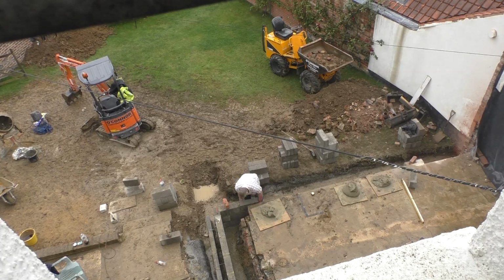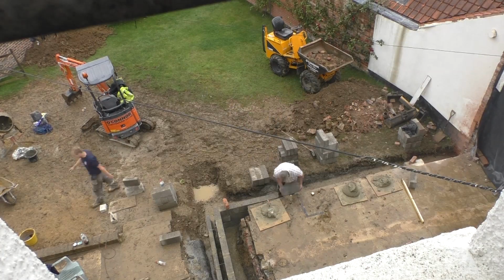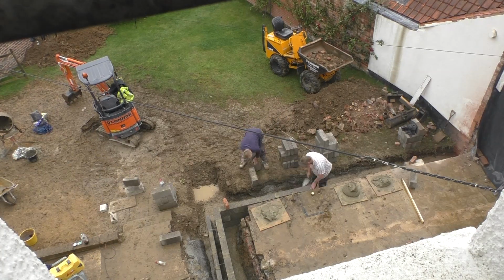Now I have foundations, it was time to start laying some bricks and blocks. The bricklayer we use is brilliant. He's a true master of his craft, and it's an absolute pleasure to watch him work.